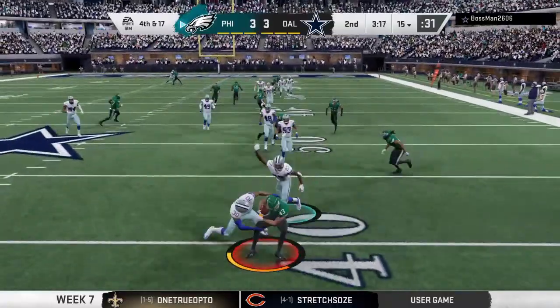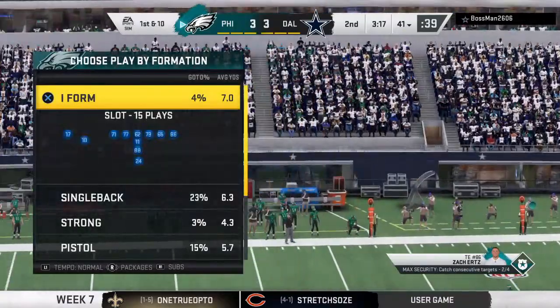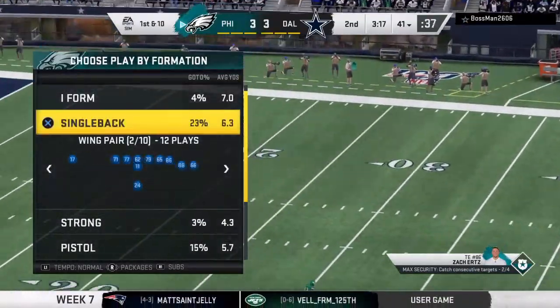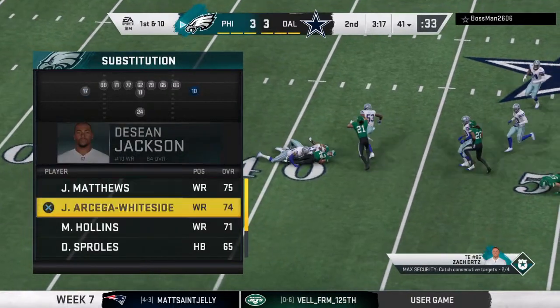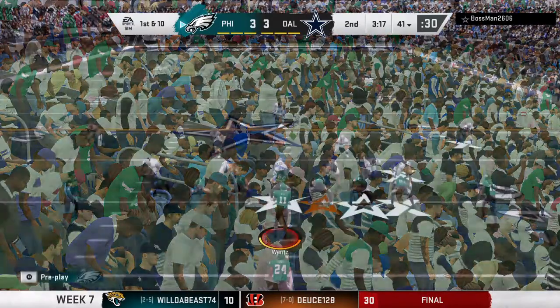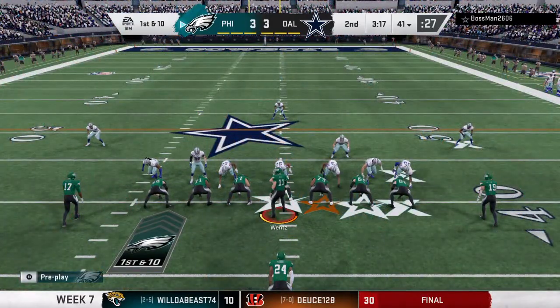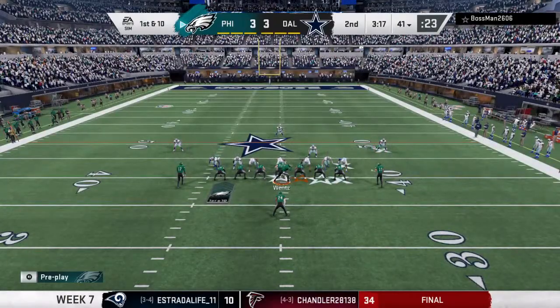Sproles, the return. That'll be a 50-yard punt with 8 on the return. And the Eagles will have it, taking over 1st and 10. The Eagles offense set to begin their next drive. And it's been very much a slow start for them. 3 drives and just the 3 points, CD.